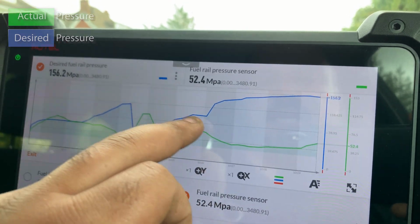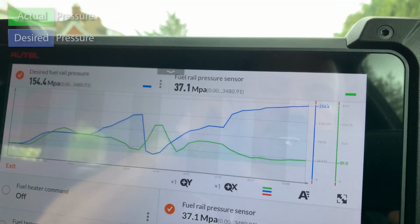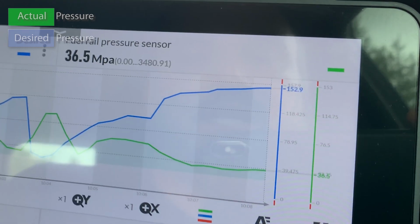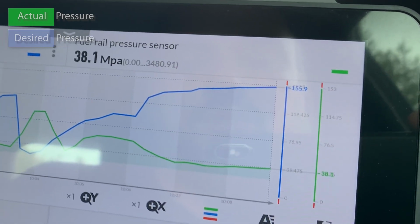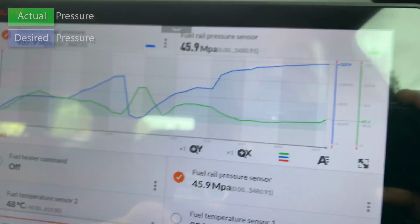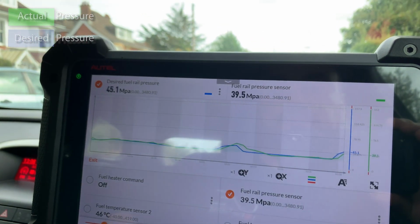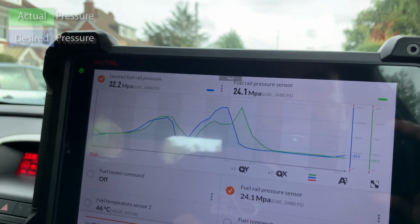Right, so you can see here, I was putting my foot down there. 157, 154 megapascal, but actually on the 37 there. I think it actually gets a little bit worse towards the end. Let's see if we can get that now. The highest is 157. So you can see throughout the data that the actual pressure is not following the desired.